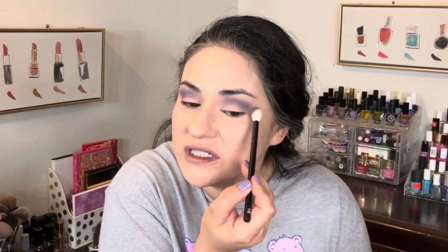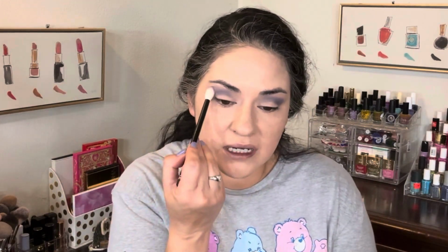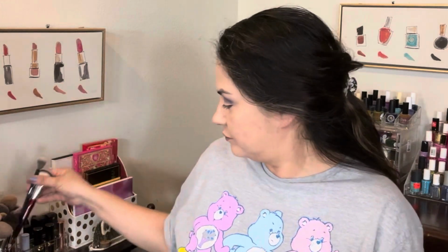It's like the perfect amount of blue and purple, the perfect blurple with a little bit of brightness. It's not like so grungy of a periwinkle shade. Oh my God, look at that color. I just love it so much. That's with the fluffy brush, so I can build it up a little bit more. Let's see. Hold on. Let's see how it builds up in the corner.